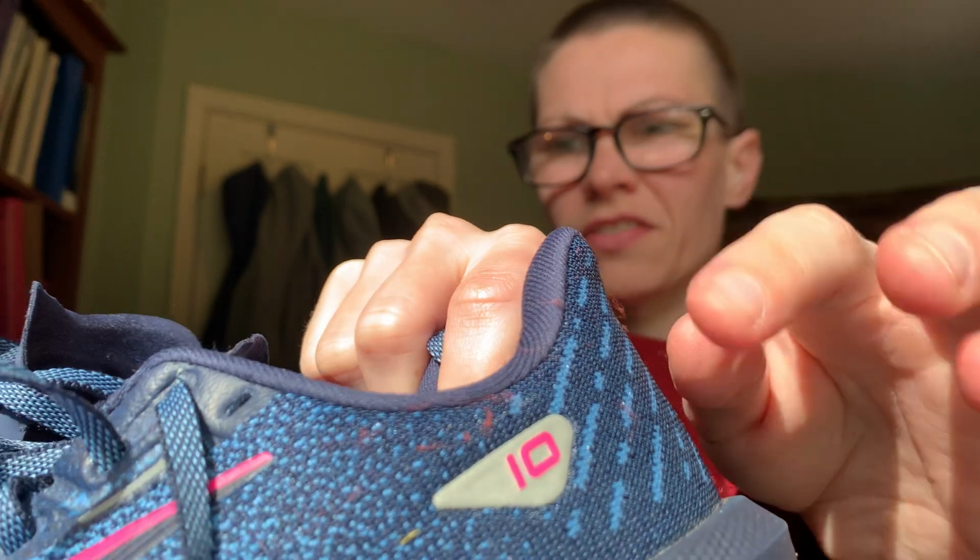Somehow the shoe keeps getting red fuzzies on the outside, which I'm not actually 100% sure where they come from. You can see these little fuzzies. It's not this sweater. I don't train in the sweater. I don't know if it's something in my room that gets on them, but somehow there's red fuzzies that get on these.